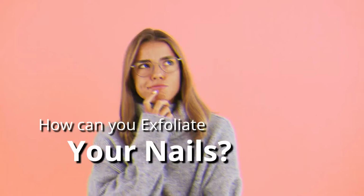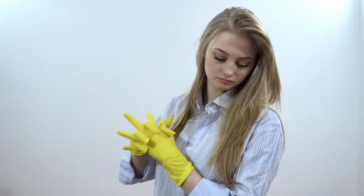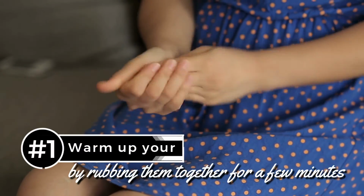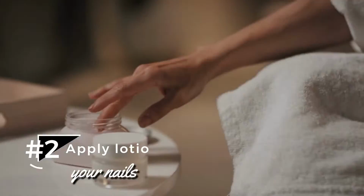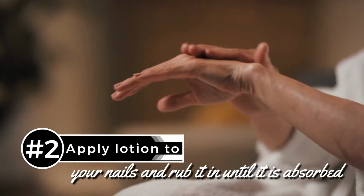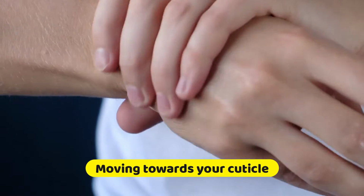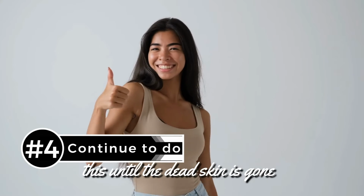To remove dead skin from your nails, you can use a pumice stone or exfoliating glove. Follow these steps. 1. Warm up your hands by rubbing them together for a few minutes. 2. Apply lotion to your nails and rub it in until it is absorbed. 3. Start with the tips of your nails and work down the nail, moving towards your cuticle. 4. Continue to do this until the dead skin is gone.